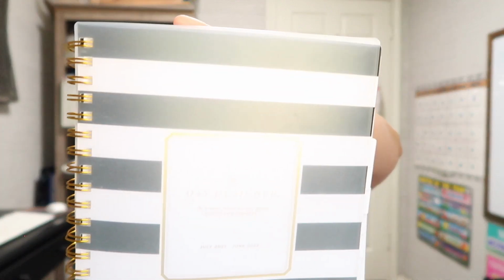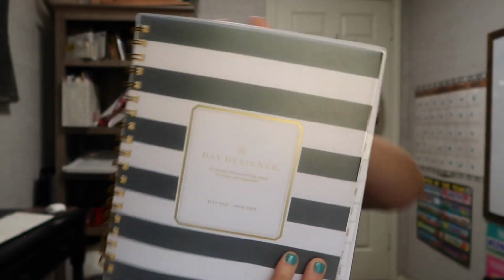This one actually came from Target. It is the Day Designer. I do have a video, I'll link it up at the top, and it is the daily planner. So it had, of course, a monthly layout, but then it went through and had a daily sheet, a sheet for every single day in that month. And I think that that was the game changer for me. Now, I've had friends say that gets too in the weeds. That's too much, I couldn't do that. And you know what, if that's too much for you, that's fine.